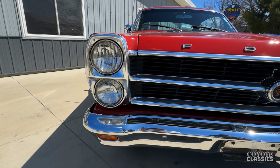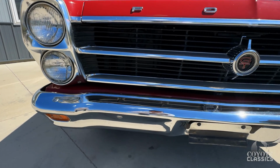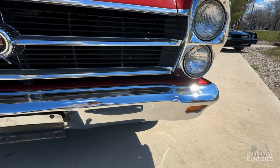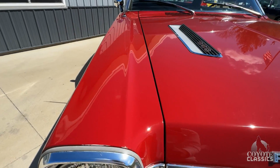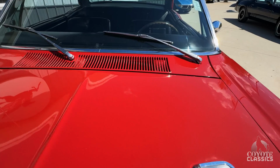As we go to the front here, it looks like the eyebrow trim's original and really good shape. The 3 center bars all look nice. Front bumper looks excellent. I'm excited to drive this one. The back of the hood lines up nice as well on both sides.